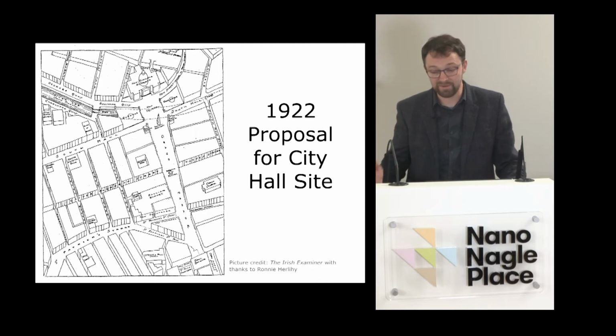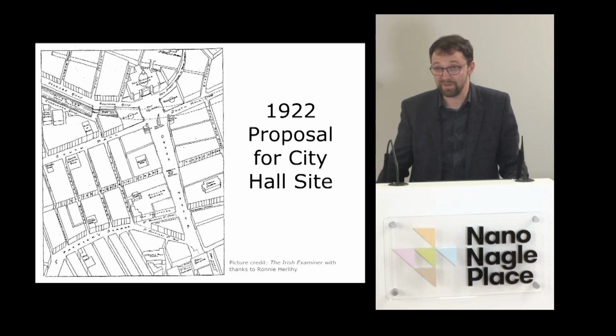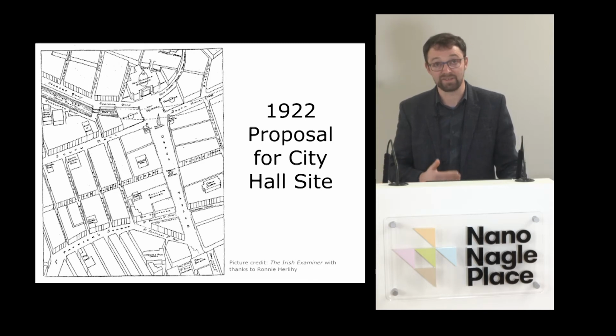And for a couple of years, nothing really happened in terms of reconstruction. Now, it's not hard to figure out why, because shortly after the Burning of Cork, the War of Independence went into an even more deadly stage, and following that and the treaty, there was the Civil War. So it really wasn't until 1922, 1923 before anything significant happened in terms of reconstruction.